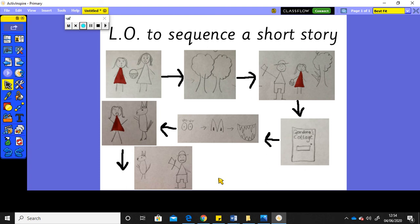Now I'm going to have a go at telling the story from the story map. Once upon a time there was a little girl called Little Red Riding Hood who lived with her mother. Early one morning her mother asked her to take a basket of food to her poorly grandmother, but her mother warned her not to talk to any strangers. So she walked and she walked and she walked into the deep dark forest. When she was in the deep dark forest, she met a woodcutter who asked her where she was going. Unfortunately, a wicked grey wolf was listening from behind the tree.